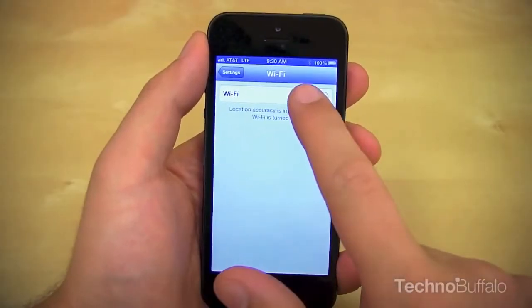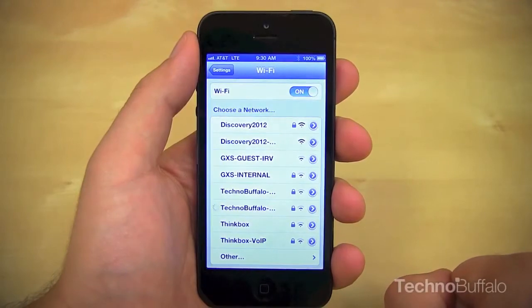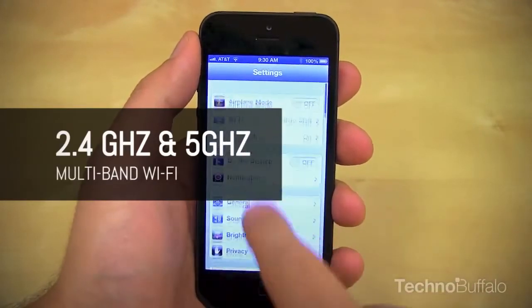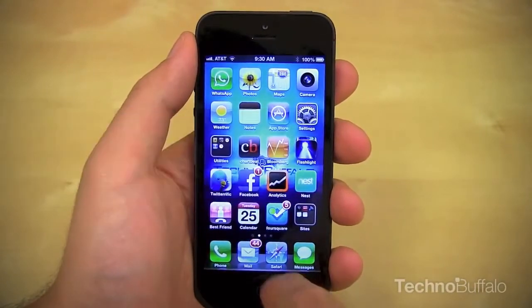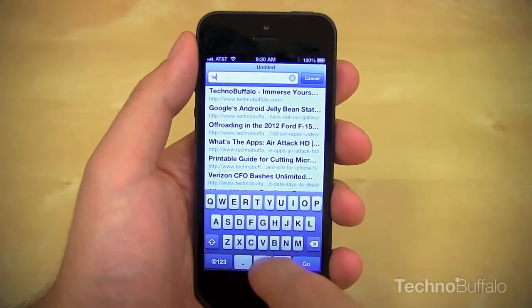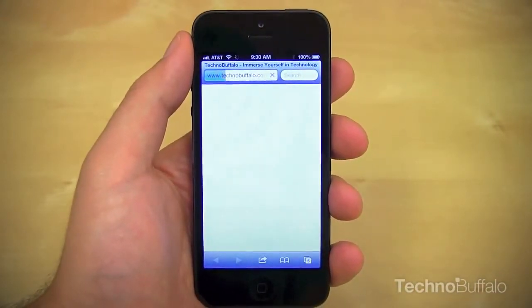Some are reporting Wi-Fi issues. We haven't had any with our unit. I'm actually noticing a tremendous increase in speed and range, and that's due to its multi-band support of 2.4 GHz and 5 GHz. So if you've got a router that broadcasts both, you're gonna notice incredible range. When I pull into my garage, usually I maybe would have 1 bar of Wi-Fi. Now I've got full Wi-Fi signal, and it's fast Wi-Fi signal.